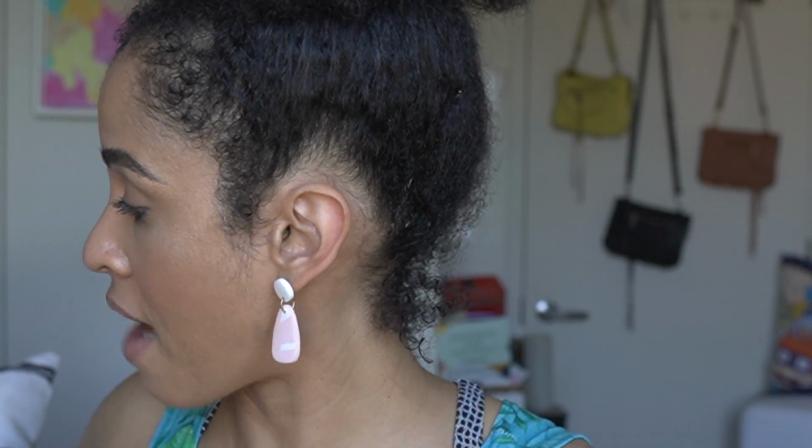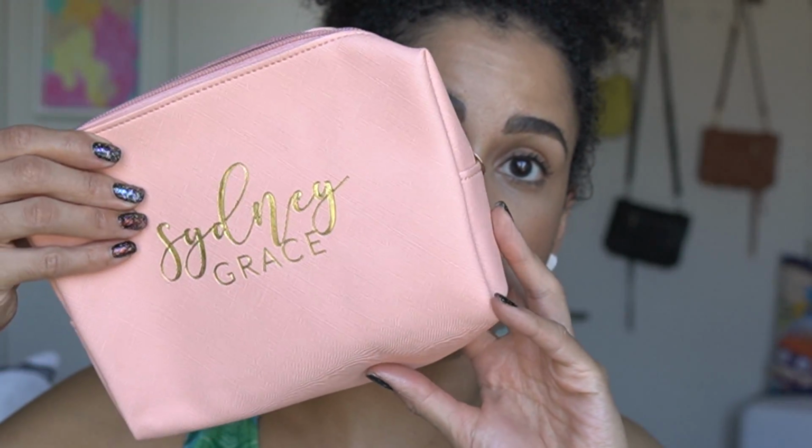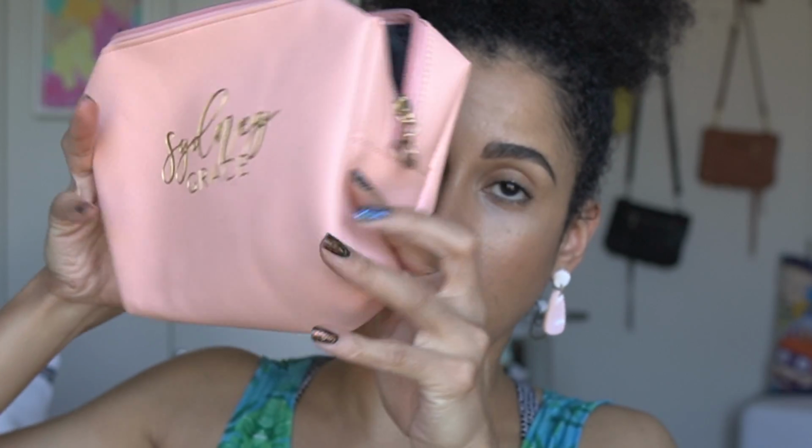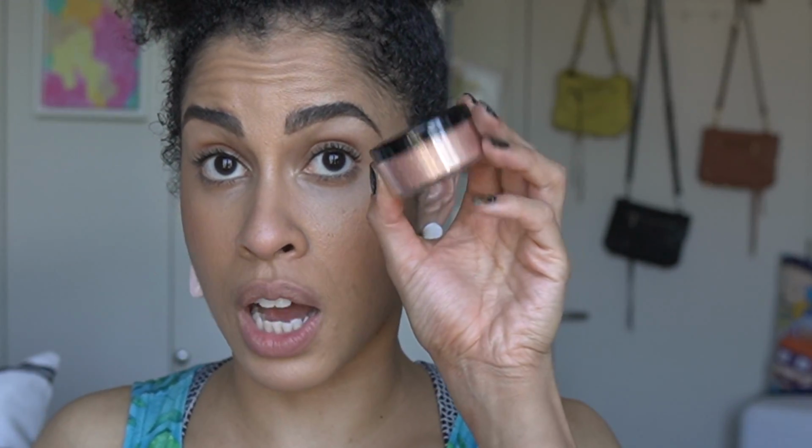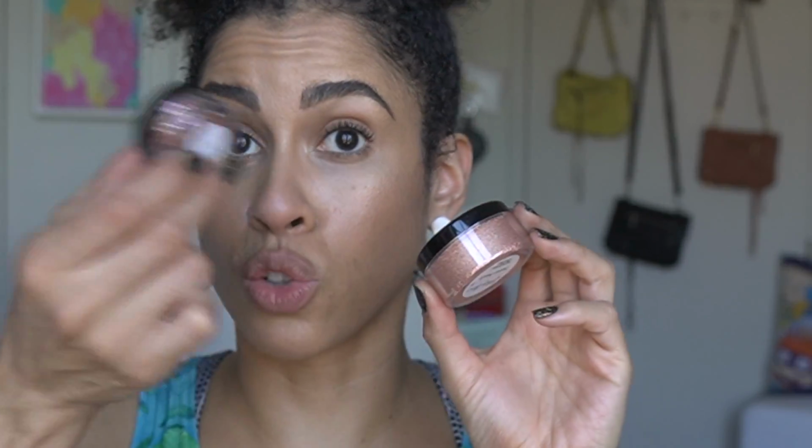Next up, we have the warm bags. Look at this beautiful bag. I love it. Got Cindy Grace on the front. So the differences are each bag comes with, I believe, let me see here, a powder blush, as well as 1, 2, 3, 4, 5 eyeshadow singles, 1 loose highlighter, and 1 loose glitter.